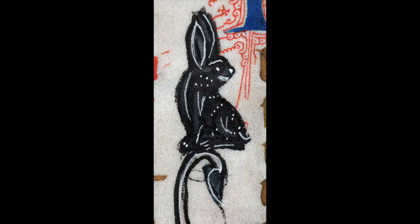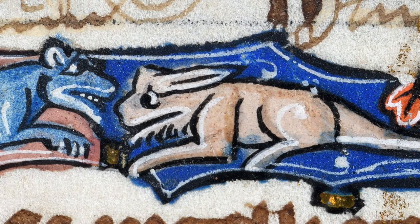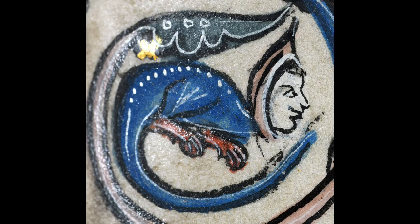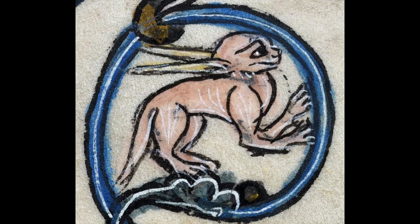These drolleries, and there are many of them in this book, are typical of 13th and 14th century books. They are not there by chance. They cost money, and so the person commissioning the book would have asked for them. As researchers are discovering more and more about medieval manuscripts and their meanings, we are realising that the images in the margins are there for a purpose, although we might not always understand that purpose very well.